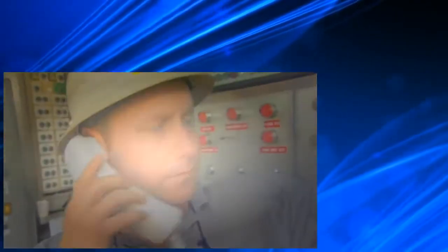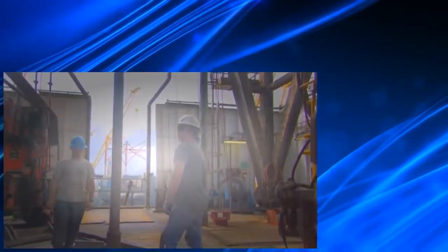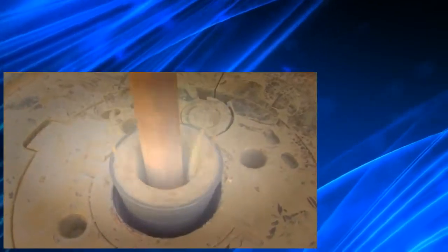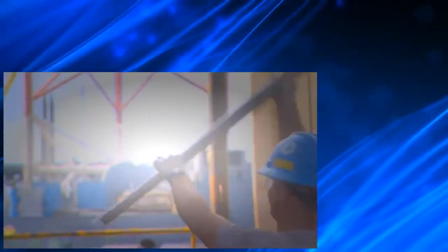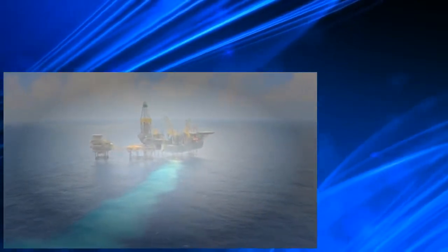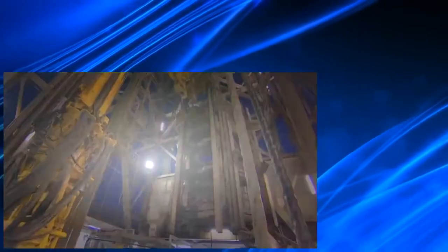You ready to drill? Go ahead, real quick. Everyone on the rig is there to support this single activity. A tungsten carbide drill searching below the seabed for black gold. The drill churns up gravel and sand, which is jettisoned back into the sea, leaving a long white trail. Okay, look, we're pumping a weighted sweep right now.